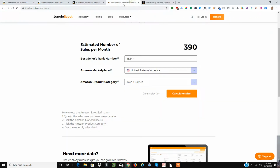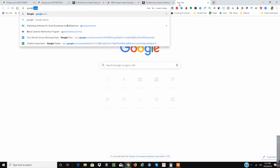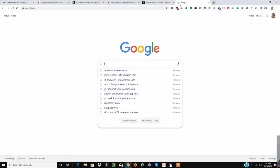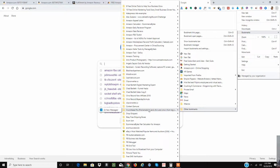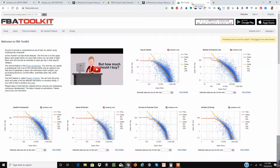And the other tool is this one here, junglescout.com estimator, which is free. There are other tools, like, I can't remember the other one that I used to use. Google it, see if I can find it. FBA, forget the name of it. I'm sure I have it somewhere here in my bookmarks. It might be this one. Yeah, it's this one. FBAToolkit.com. Let it finish loading.